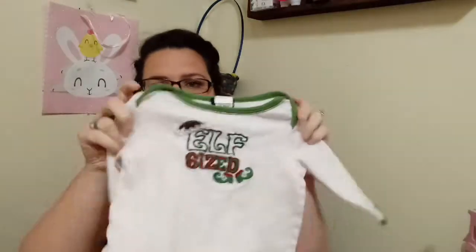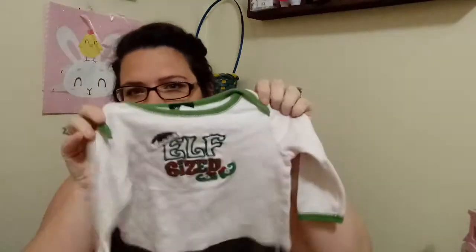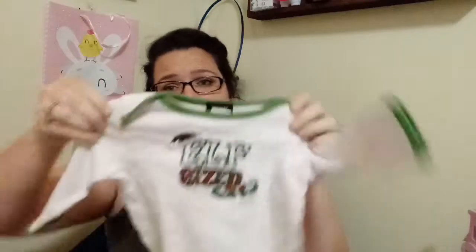It didn't come with the pants. It's worn a little bit, you can tell, but it just says elf size. She can wear this as a bedtime shirt for maybe a month, but it was free. A couple other things my stepson and his grandma gave to her.